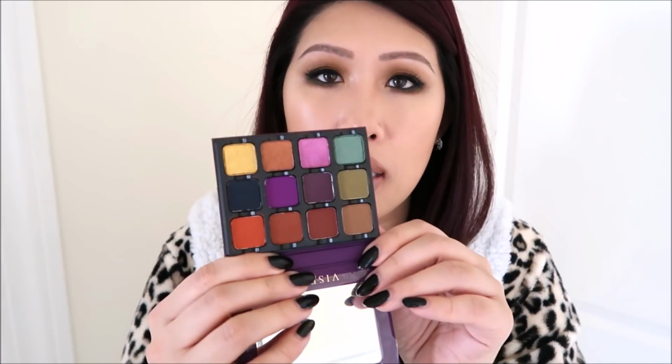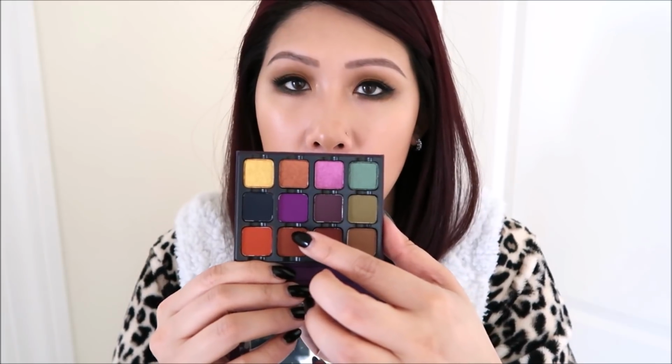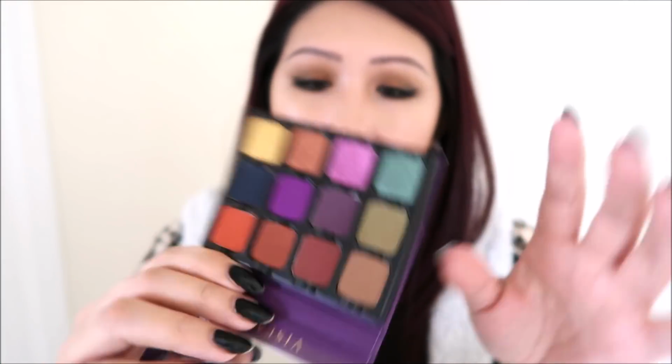So these are the shades. What drew me in was this green and then this purple. And I've done looks with both of these since getting this, and this purple really is stunning. But I'm like, I can't just keep it for that purple, right? I mean, there's gonna be something I can use.